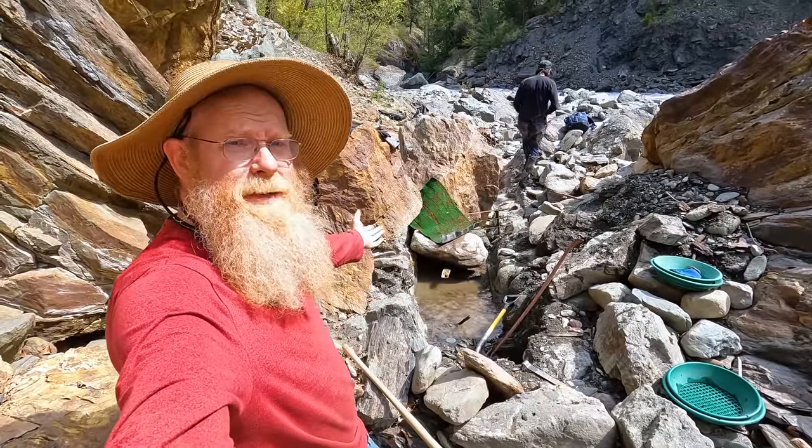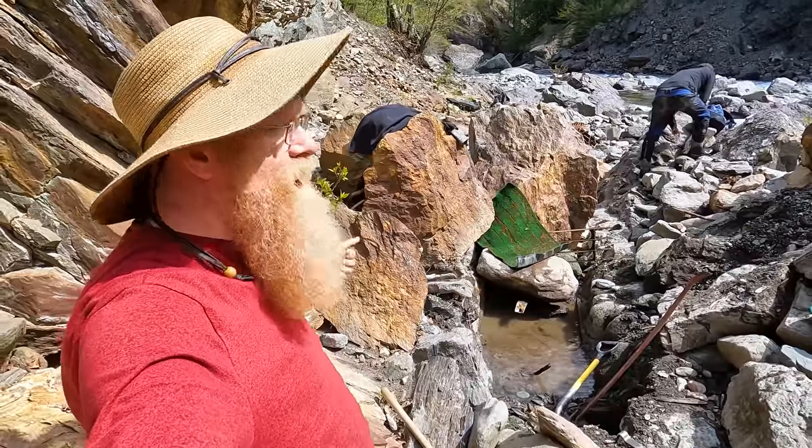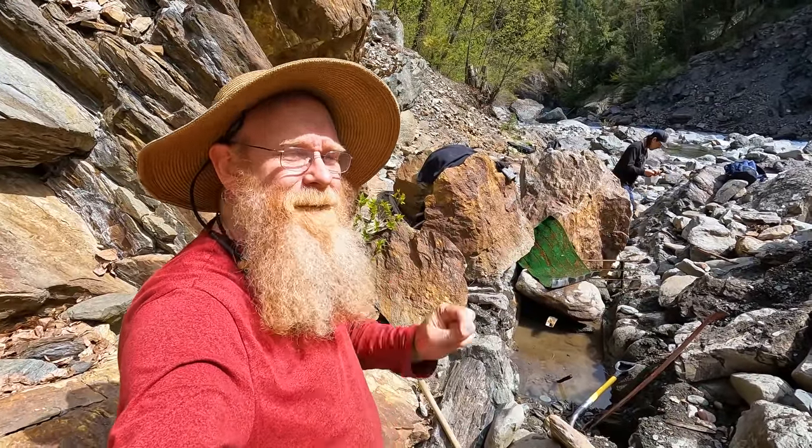The illegal ground sluice produced one more really good nugget, a whole lot of fun, a whole lot of exercise, and now I'm tired. I'm really happy with that one nugget. It is amazing, and I love finding that big gold.